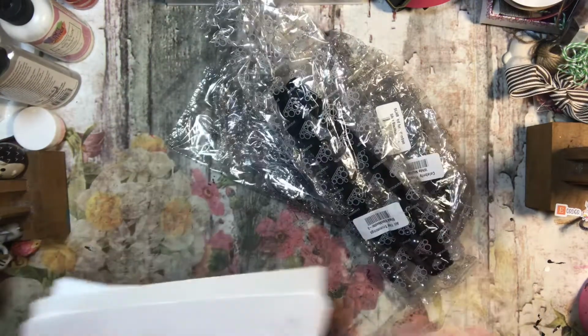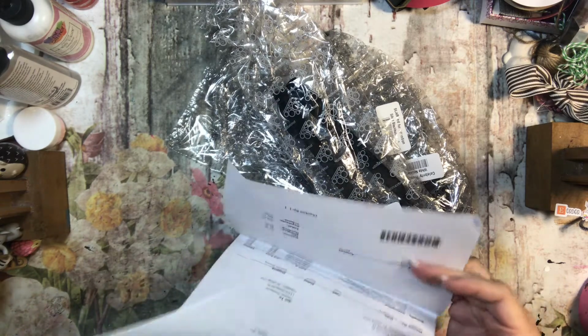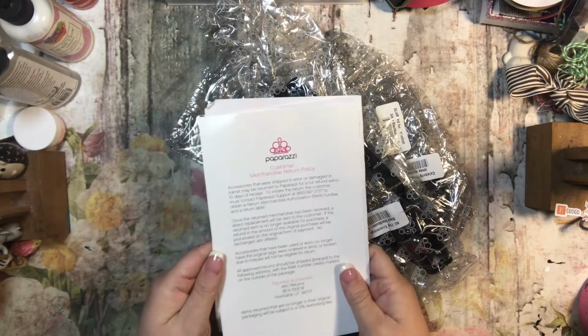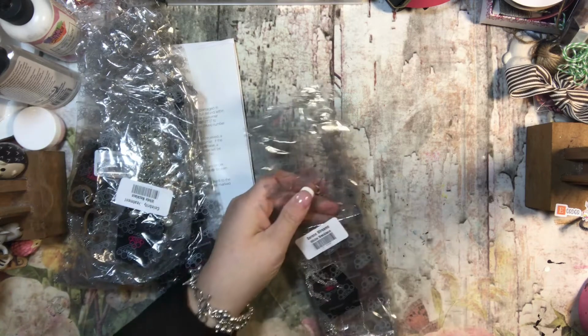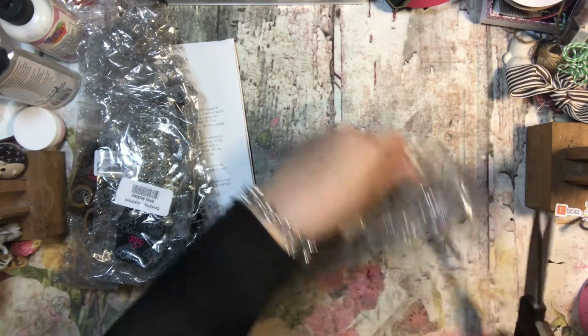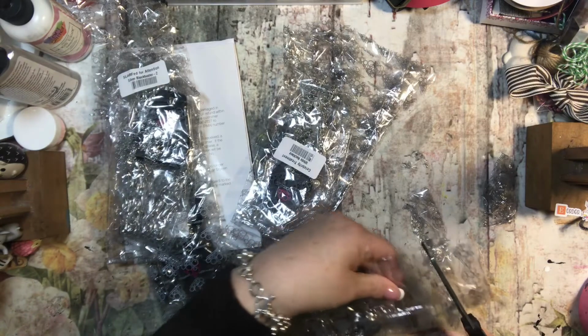So let's see, what did I order? And it came with a return policy. So everything is individually wrapped in its own little thing. And I am just going to take my scissors, I think, and just try to be careful, make sure that I don't cut anything of importance.